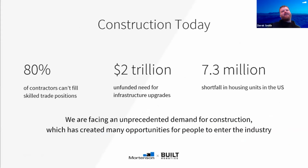So with that, we'll go on to the next slide, talking about the current industry and what it looks like. As you can see down there at the bottom, right now there is unprecedented demand for construction. That has created many opportunities for people to enter the industry, not just performing the work to build the jobs, but also building some of the tools or applications to help the builders build the jobs. Right now, 80% of contractors have a hard time filling trade positions. There's a backlog of about $2 trillion in infrastructure programs that needs to happen. There are not enough builders and enough people to meet that demand. And there's a shortfall of housing of about 7.3 million.